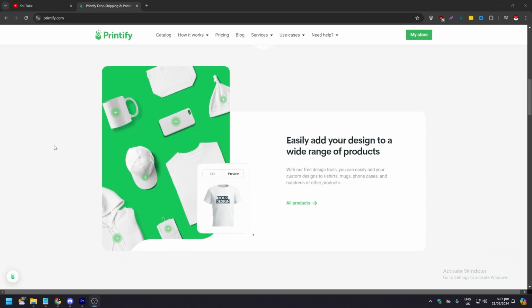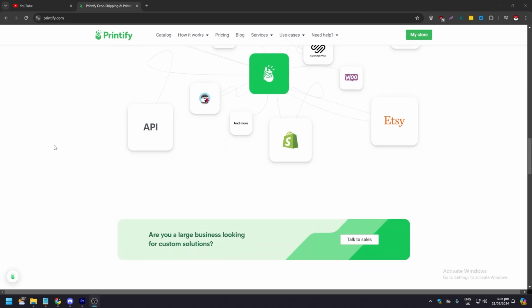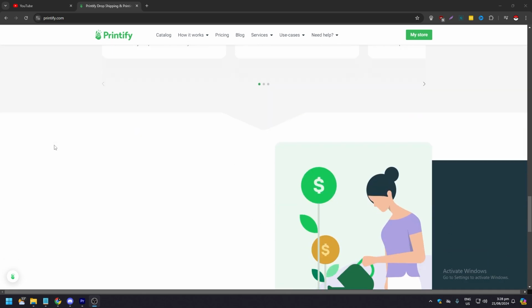Like what I said, this is a more comprehensive compare and contrast between Teespring and Printify. Now that we've laid out everything, you should have a better understanding of which one fits best for you and your needs.